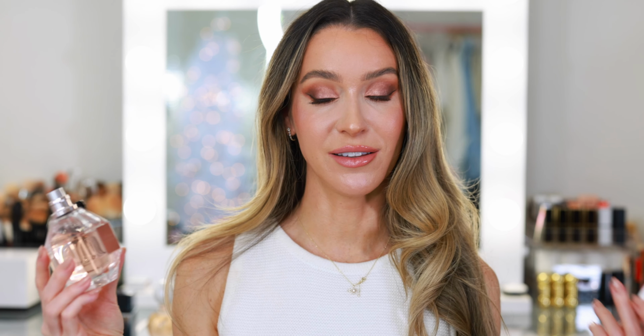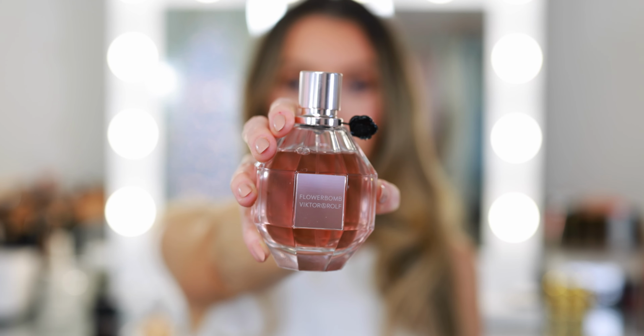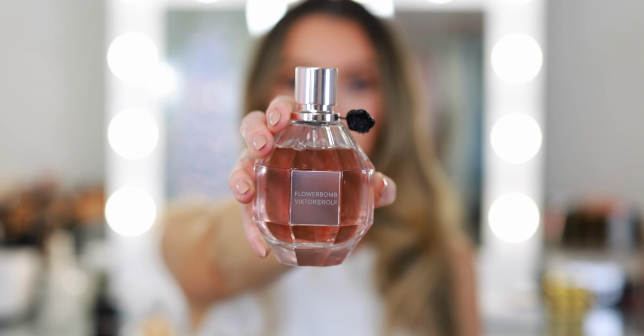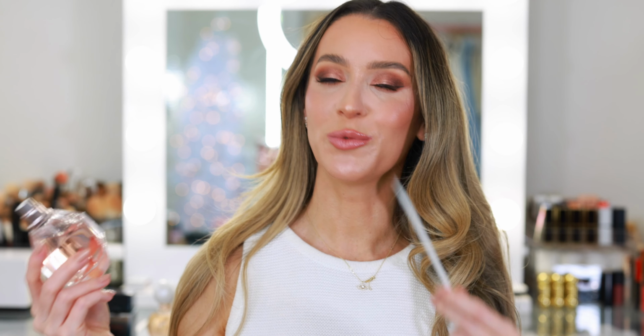Same perfumer who is now the in-house perfumer at Chanel, Olivier Polge, he created Flower Bomb. Keynotes include freesia, centifolia rose, jasmine sambac, osmanthus, patchouli, and vanilla. It reminds me a lot of Coco Mademoiselle. I think if you love Coco Mademoiselle, you probably really like Flower Bomb, vice versa. It's a little bit sweeter and a little bit more rose.